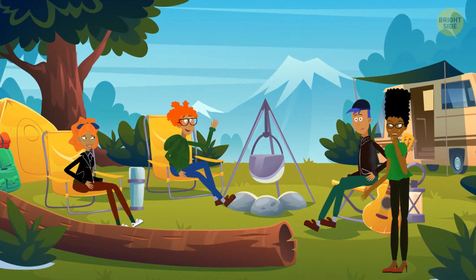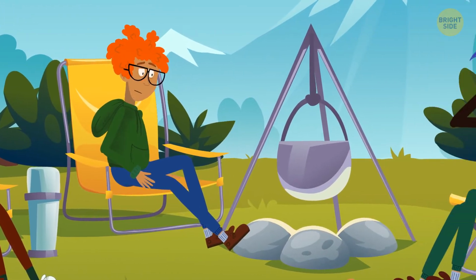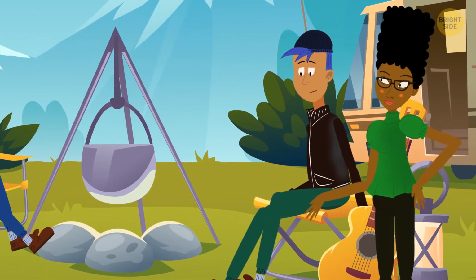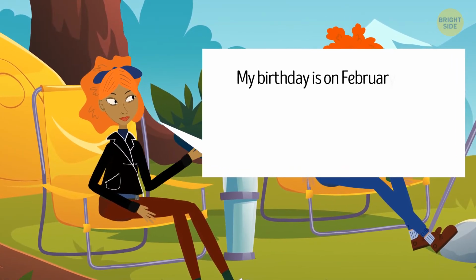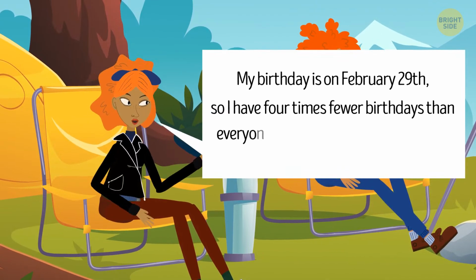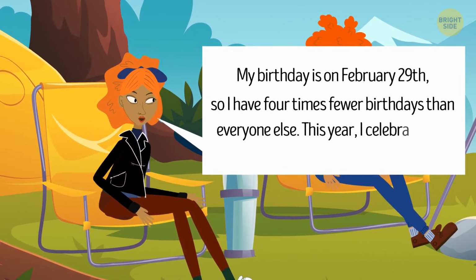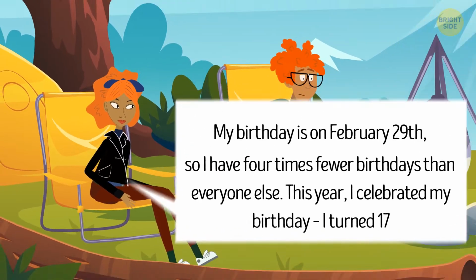In a summer camp, everyone had to tell a fun fact about themselves, and other people had to guess if it was true or false. Camilla said, "My birthday is on February 29th, so I have 4 times fewer birthdays than everyone else. This year, I celebrated my birthday. I turned 17." Why didn't people believe her?